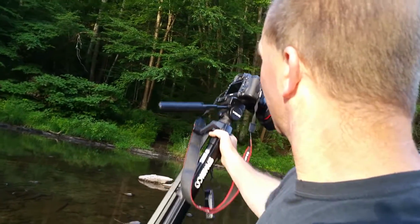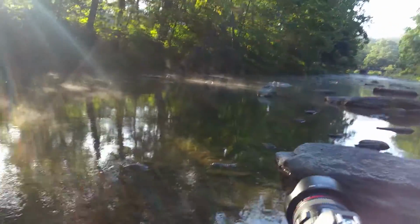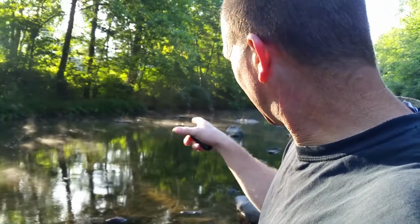And a big waterfall that's seasonal is right up there. You can see where it comes in right there. Just love the way the light shines. And the fog lifting up off the water right here, capturing all this. It's really cool looking.